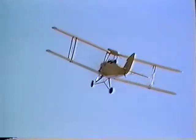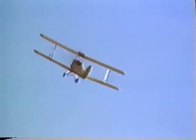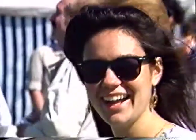This large Tiger Moth is powered by a 50cc engine and is being flown by Gerhard Reich from West Germany. As you will see, the aircraft is very aerobatic.